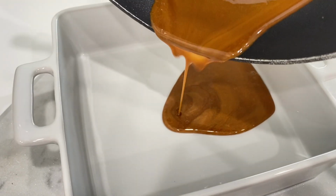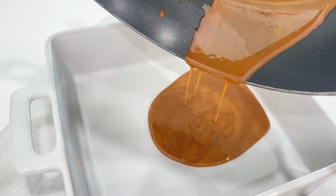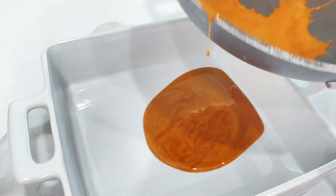Gonna pour it inside the container that you're gonna be using, and then on top you will pour the mixture.